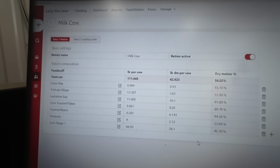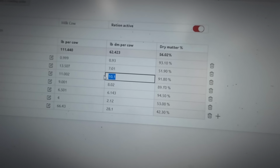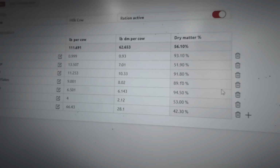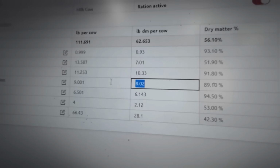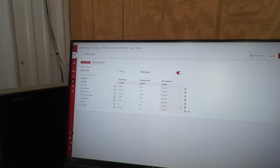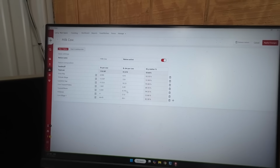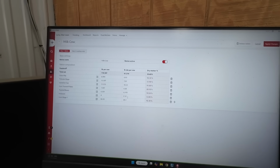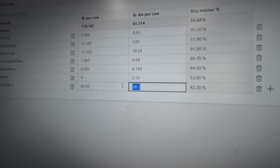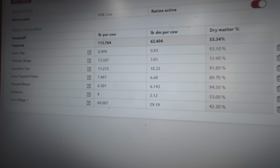So here's where I can change these numbers. He bumped the lactating supplement up to 10.33. Toasted corn down to 6.68. There's a fair amount more starch in this new silage. It had bigger ears, more corn in it. Toasted beans are the same, molasses is the same. Corn silage, we're going up to 29.19. So that should be it.